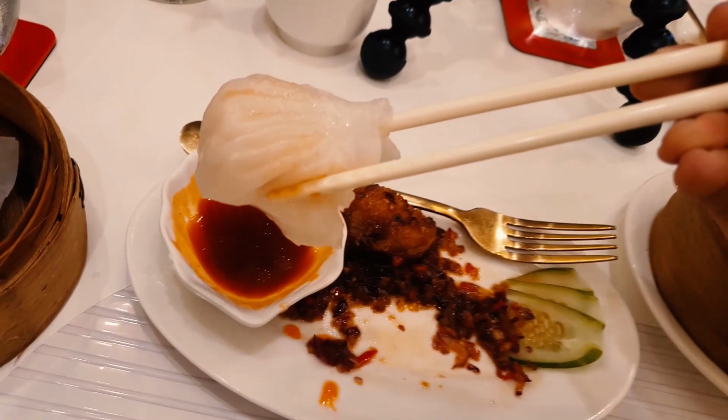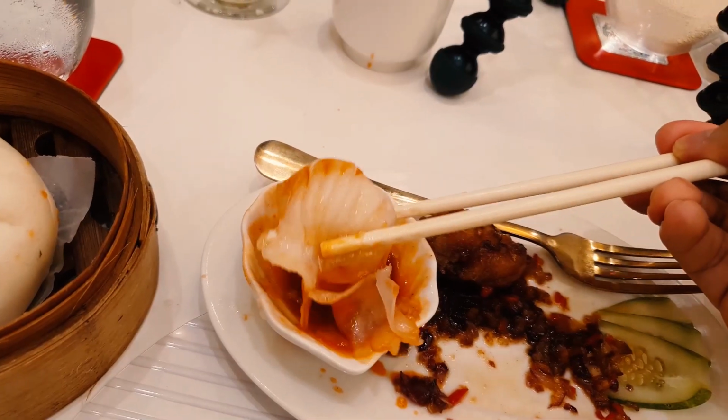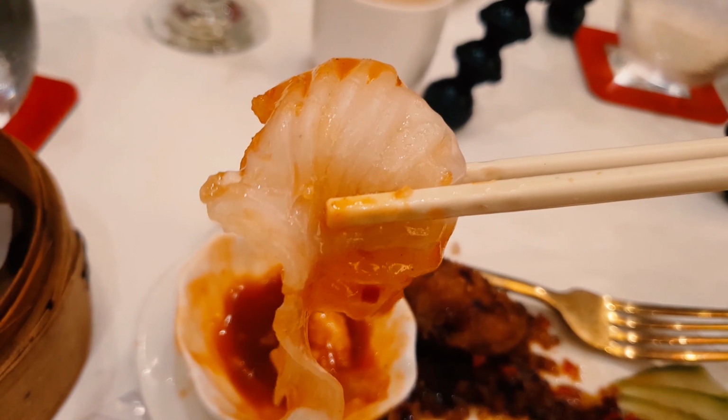Now the hakaw. A little bit savory. And again, the skin or the wrap of this one is perfectly thin and it's so soft. It's delicate. Since this one is savory, I dipped it into the sweet and sour sauce, so let's try this one. And that is just so irresistibly delicious.